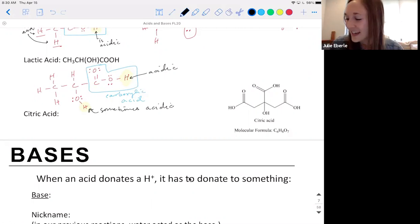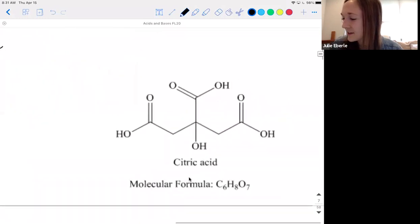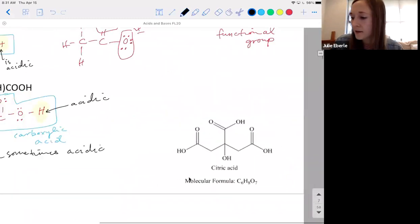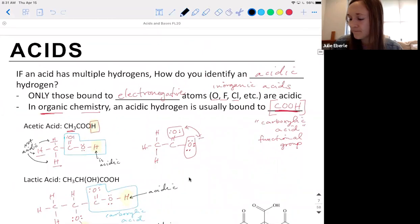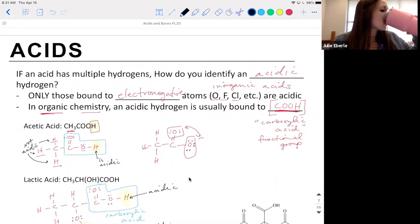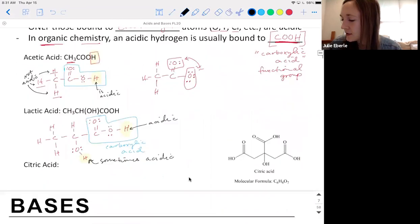Science is rude. All right, citric acid. So here's citric acid right here. Whitney wanted you to slide up for a minute. Oh, I'm sorry, Whitney. Yep, thank you. Right here. All right, good deal. So let's look at citric acid.